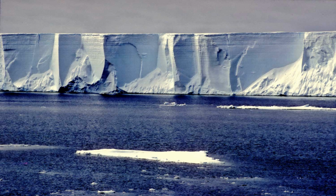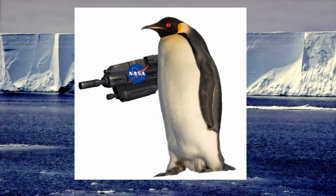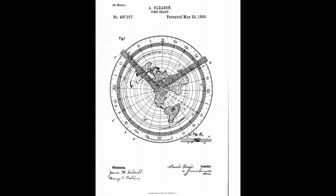And what about Antarctica? The shoreline would be over 4 times longer than we know it to be. Can you imagine how many laser-armed NASA spy penguins it would take to guard a 68,000 nautical mile shoreline? That'd make a lot of penguin soup. Oh, this isn't penguin soup. Not some sort of monster. It's white rhino.